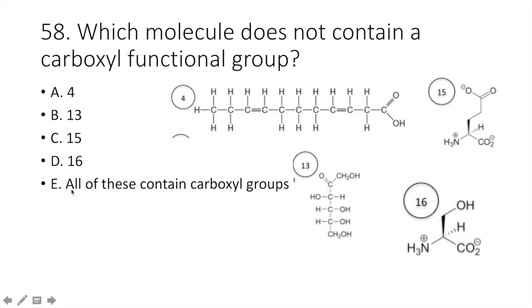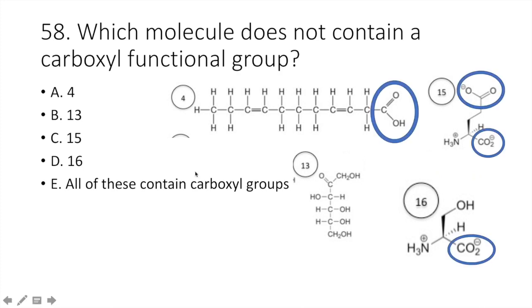If number 13 does, then we're going to go with E. If not, we're going to say B. So we'll look and see, is there a carboxyl functional group? I see a C double bonded to an oxygen, but what else is it bonded to? It's between 2 carbon atoms, it looks like. So this is not a carboxyl functional group. This is a ketone functional group. So our correct answer is going to be option B, or number 13, which is a carbohydrate. No carboxyl functional group.